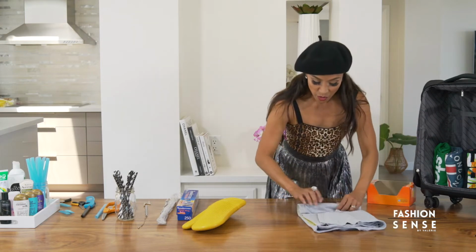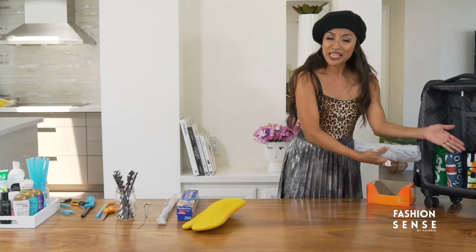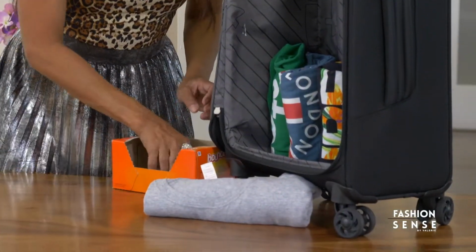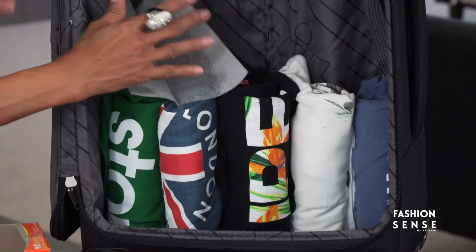Now, you also want to roll your clothes when you're packing because then you can make the most use of your carry-on. And the last tip is use a dryer sheet, throw it in there to keep your clothes smelling fresh the entire trip. Well, these hacks should do the trick to get you packing more efficiently.